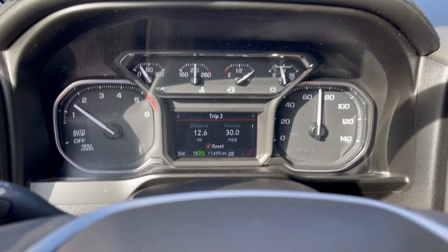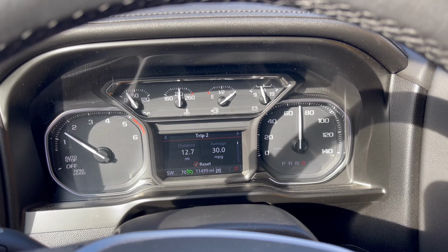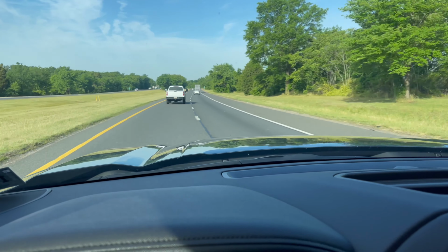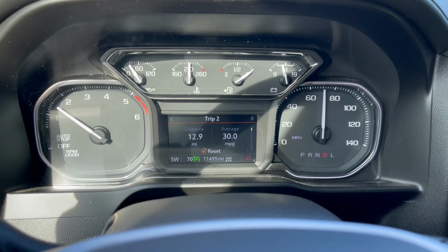Here you are. Yeah, I've only gone 12 miles or so on this trip on the highway, but literally all I've done is set the cruise control to 70, and I've passed about 15 cars in the left-hand lane. Now I'm back in the right-hand lane, and I'm averaging 30 miles per gallon. Just want to let you guys know that we're still doing fine. We're climbing back up again.